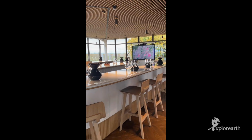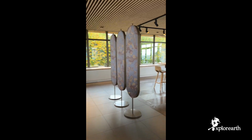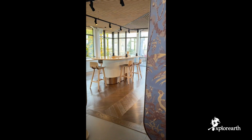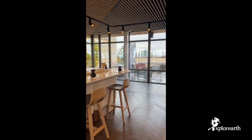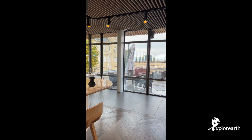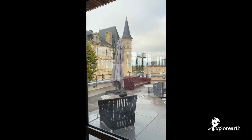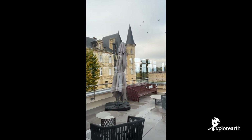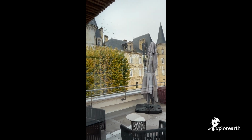This is the tasting room of Pichon Baron. Just a stunning piece of architecture overlooking the vineyard. And of course the chateau itself, which is currently closed for refurbishing. But in the summer, one can do a tasting right in the chateau itself. And there are rooms where one can stay by invite only.